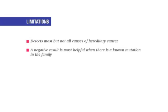All medical tests have limitations. BRCA analysis testing detects most, but not all causes of hereditary cancer. Also, a negative test result is most helpful when there is a known mutation in the family. Finally, you may find you have a genetic variant of unknown clinical significance and need to be managed based on your personal and family history.